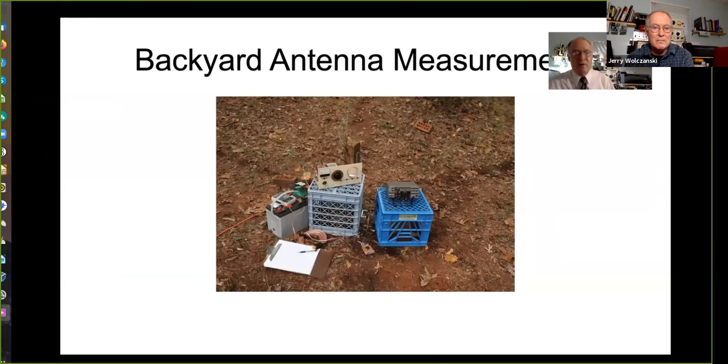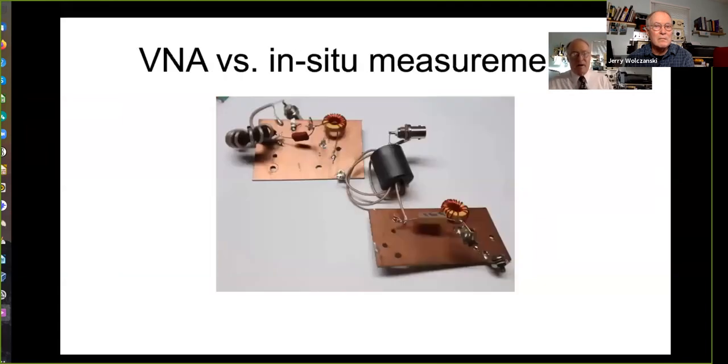Tune the antenna for no reflected power, and then measure the inductor value and the capacitor value. Well, if the nano VNA did its job, and the calculator did, they should pretty much be equal. Well, they weren't, and I thought, isn't that odd?